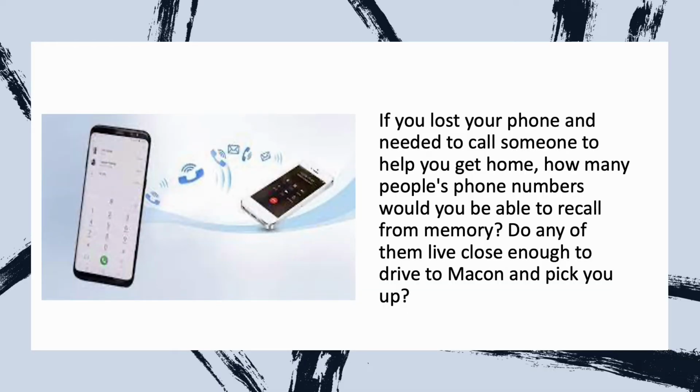Okay, so one of the questions I always ask my research assistants before they start working in my lab is a kind of hypothetical scenario. If you filled out the introductory survey that I asked you to fill out the first week of classes, one of the questions was, if you lost your phone and needed to call someone to help you get home, how many people's phone numbers would you be able to recall from memory? Do any of them live close enough to drive to Macon and pick you up?